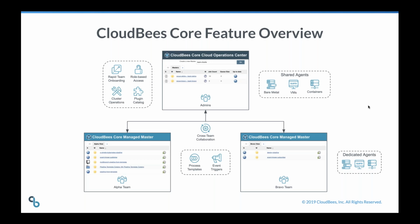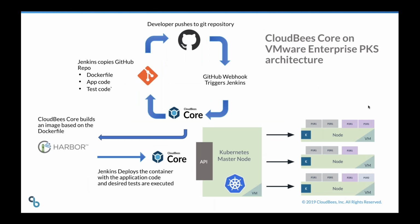And so we get the power of what CloudBees Core is able to do, combined with all the advantages that we had from Jenkins. And thanks to Enterprise PKS, we don't have to turn that into another administration burden, and we get all the elastic scalability and high availability of VMware and of Kubernetes. And so I'll pass it to Zhao, and he can explain to you really how that works and how that looks for you when you operate in this sort of combined environment. Zhao?